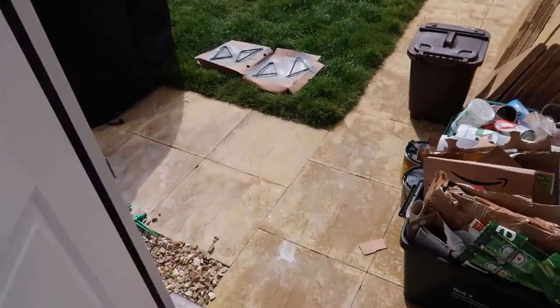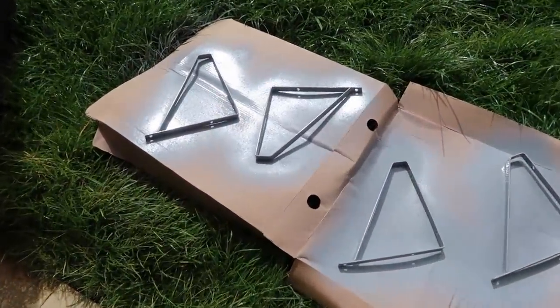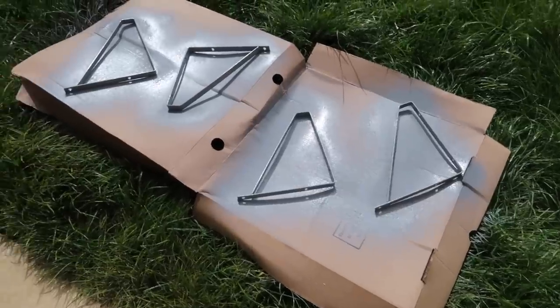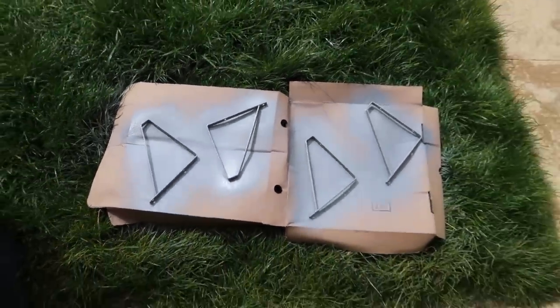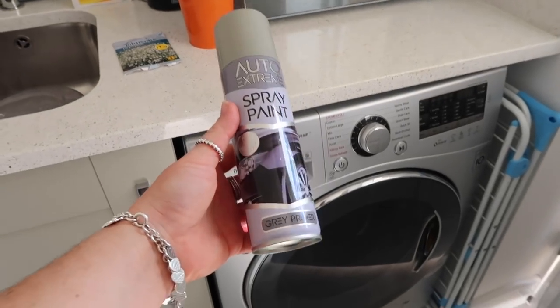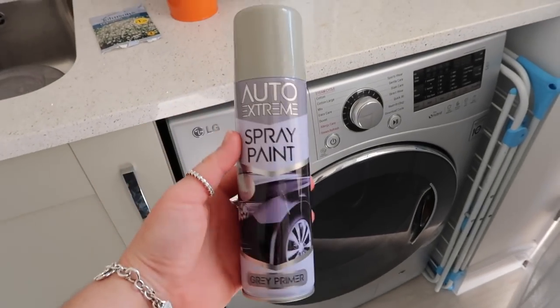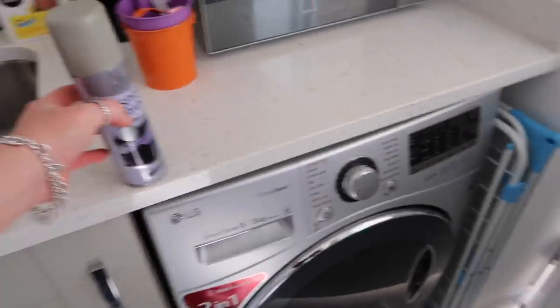Okay, so I know you've seen me in a moving vlog spray these white, but since figuring out what I'm doing with the utility room, I have just sprayed these grey, and they're actually a really, really nice grey. So I used, you won't believe what I used. I used this here, the Auto Extreme spray paint, and it's actually just a grey primer.